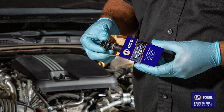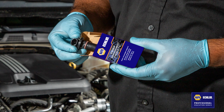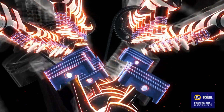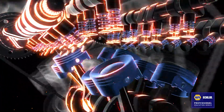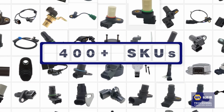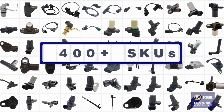Camshaft sensors not only detect the speed of the cam, but also its relative position and if it's accelerating or decelerating. This information is used to determine fuel injector and ignition coil sequencing and is especially critical on modern VVT equipped engines. In fact, some modern engines have up to 4 sensors, 2 on the intake and 2 on the exhaust. Make sure you clarify which cam sensor is being replaced before you make that recommendation. We offer more than 400 precision-engineered cam sensors for the very best coverage in the industry, making it easier for you to recommend the correct parts to your customers.